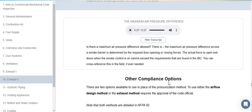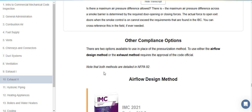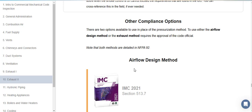Other compliance options. There are two options available to use in place of the pressurization method: either the airflow design method or the exhaust method. Both require the approval of the code official. Note that both methods are detailed in NFPA 92.